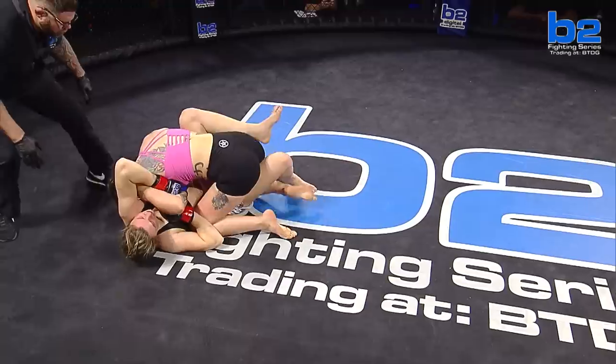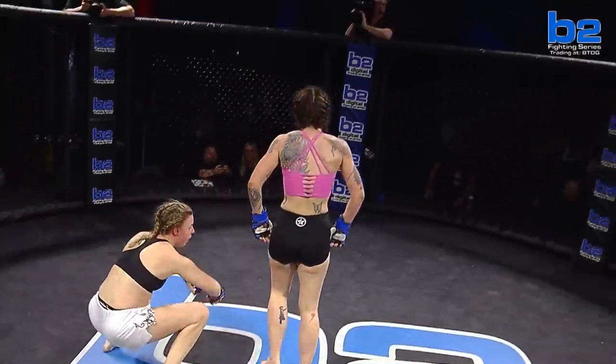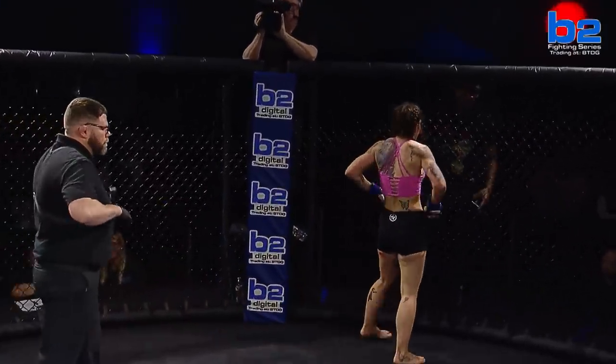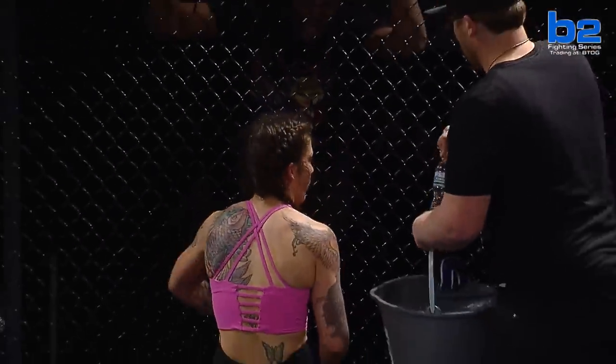Cierra Buxton working over for a Kimura trap. Dayna's doing a good job tucking that arm in on her chest. So look, that's a confidence builder for Dayna right there. She took Cierra down and controlled her. But I'm going to tell you, she needs to do it again because Cierra started catching her up, you know, standing. And she's got some dynamite in her hands too, man. All right, let's go to James Gray, hear what he's telling his fighter.